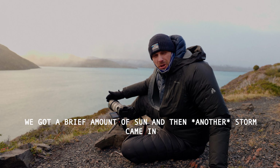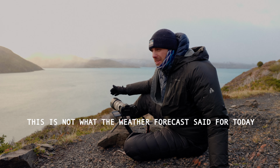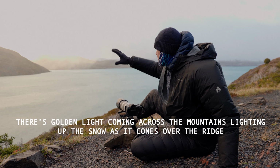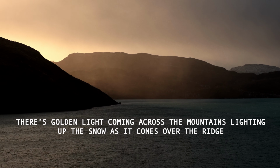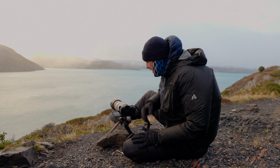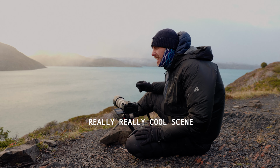And then another storm came in. This is not what the weather forecast said today, but I'm still getting some really epic shots. Golden light coming across the mountains, lighting up the snow as it comes over the ridge, blue water below. Really, really cool scene.